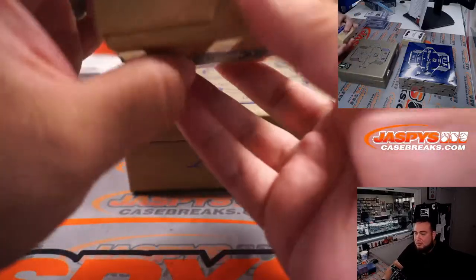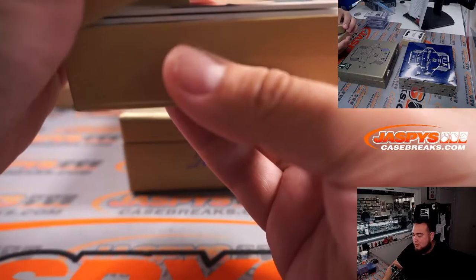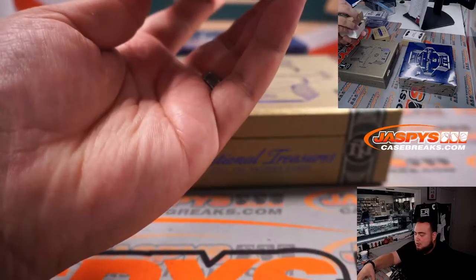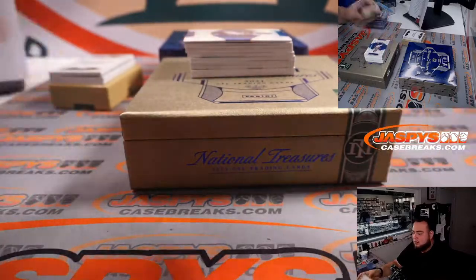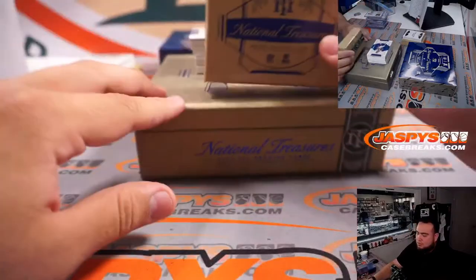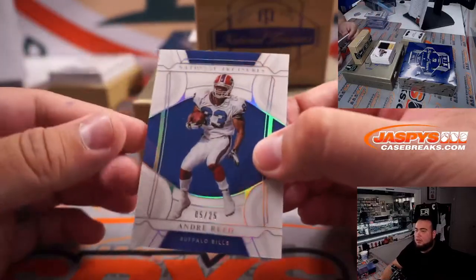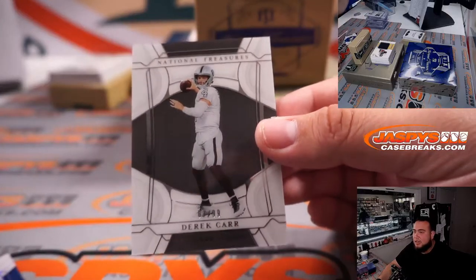Yeah. This is another heavy one. I think this one also has a book. Yeah, I think it does. All right, good luck. Andre Reed to 25, Derek Carr to 99. Greatest.